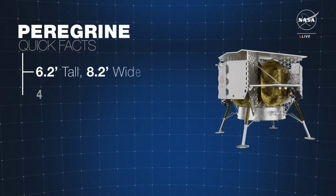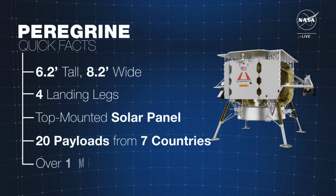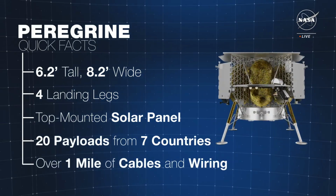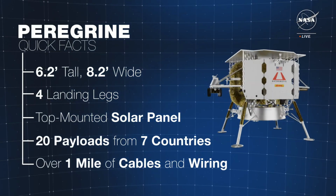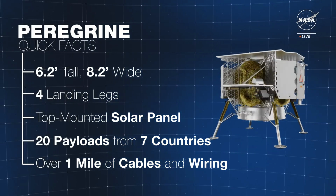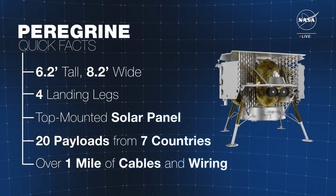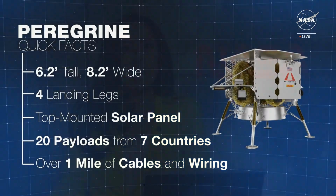Now let's take a closer look at the Peregrine 1 spacecraft. It's about 6.2 feet tall and 8.2 feet wide, made mostly of aluminum and carbon fiber. The four landing legs have a honeycomb design on the inside to absorb Peregrine's touchdown on the lunar surface. Its solar panel is mounted to the top of the spacecraft. The payload decks at the center will carry 20 payloads from 7 countries. And finally, it has over 1 mile of cables and wiring. Our broadcast on NASA TV today will cover Peregrine separation around 3:09 a.m. Eastern time, followed by acquisition of signals shortly after.